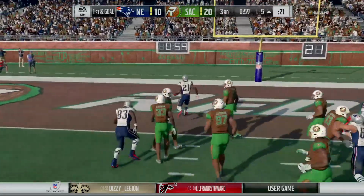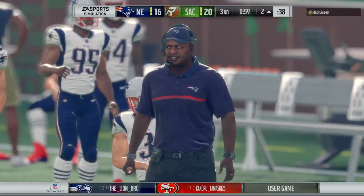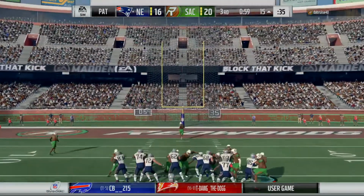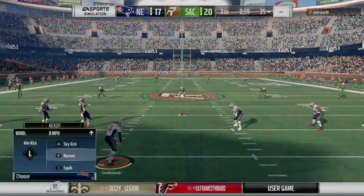And now here's a carry heading left. And he is in. Touchdown, New England. A great effort there. His 2nd touchdown of the afternoon. And the Patriots are back within a score. It's up and good, and the lead's now down to 3 at 20-17.